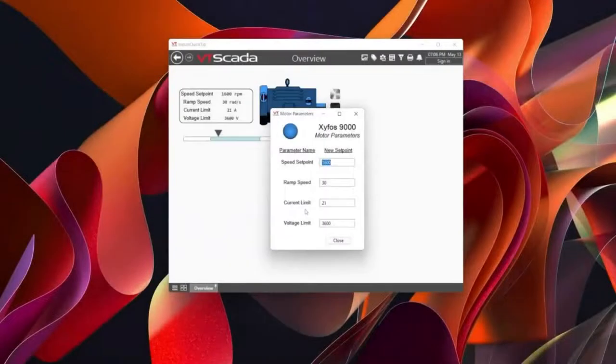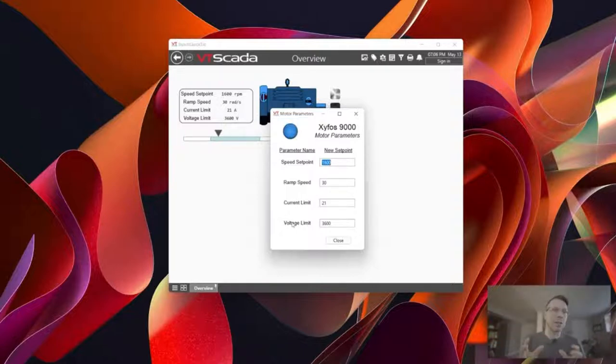Now, in VTScada itself, the input boxes typically look something like this. So we've got a speed set point here, we've got a ramp speed, we've got a current limit, we've got a voltage limit. So obviously this is all about setting parameters in our XFOS 9000 motor. I'm sure you guys are all using this. And if we want to change the speed, then we can just put in say 1300, hit enter, and write that value out to the PLC.